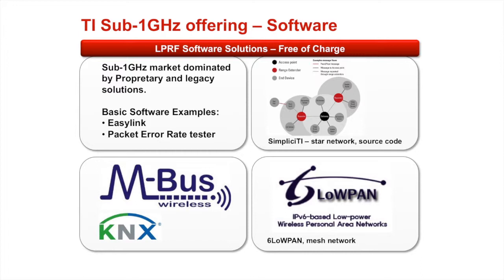Our RF devices offer full flexibility on all RF parameters to enable support for all types of legacy systems, from simple garage door openers to high-performance long-range metering applications. We have basic software examples that can be used as a starting point, including EasyLink, to set up simple communication between RF nodes and a packet error rate tester to easily evaluate range.